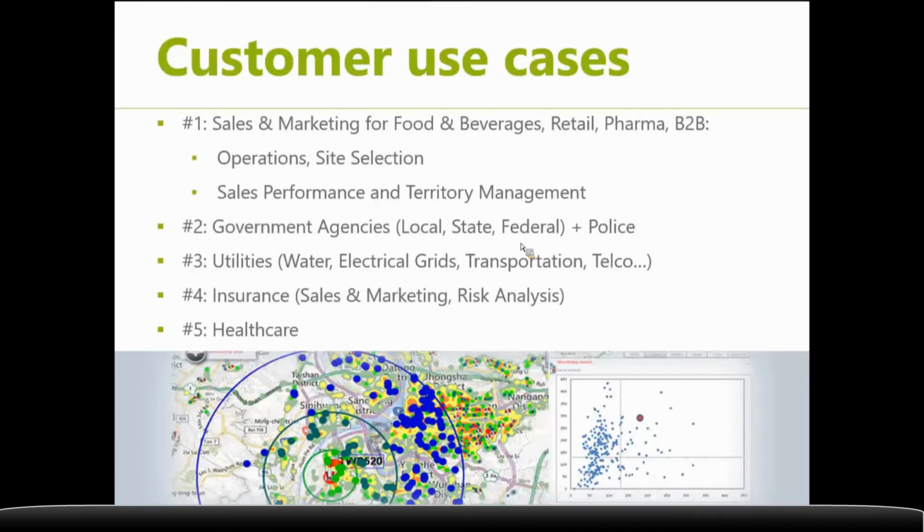other more disparate projects, like with government agencies, whether it's local, state, federal, or even police. A great example is police. We work with different police agencies and organizations around the world to help them understand and analyze different crimes that are being committed in a specific region, in a specific territory. They want to be able to visualize this information on a map and also be able to link the different cases and the different traditional KPIs that they're looking to track for the different crimes across a specific territory.